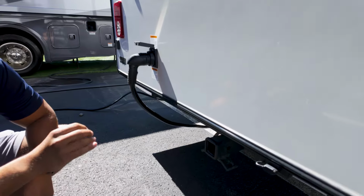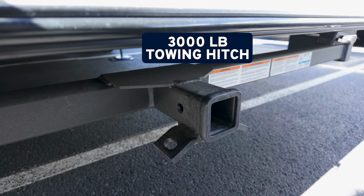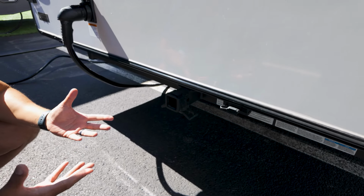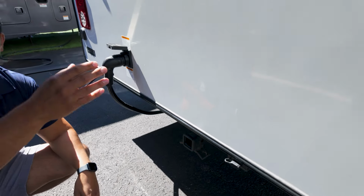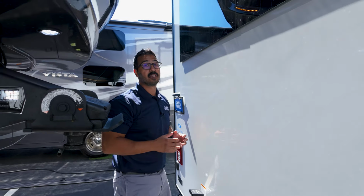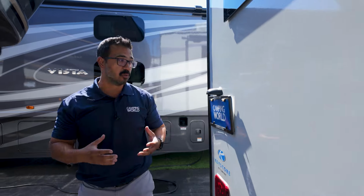Dropping down, I do want to show this. Now, this hitch is approved for towing, right? It's a 3,000-pound hitch, 300-pound tongue weight. You get the flat forward, so if you have a trailer, boat, something like that, you can tow it. But as always, folks, this is a pretty decent size RV, so you just want to make sure that you're within state regulations because not every state allows you to tow something behind a fifth wheel, and most of them that do will have some kind of length restriction.